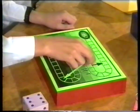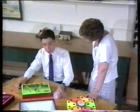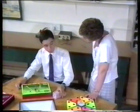This noise. Can this game be played by more than two people? Yes, it can be played by several people using the dice. If a player rolls a six, they can have another go. The player will also need an exact number to get to the finish.